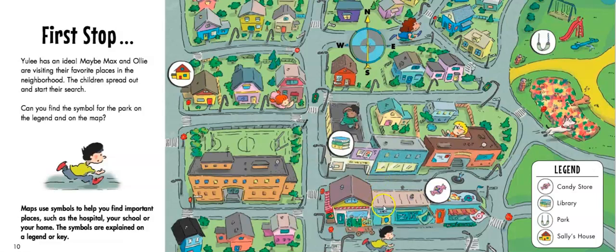In this section, we have an illustration of a map here. And I'm going to look a little closer here. The legend says that there's a candy store, a library, a park, and Sally's house. First stop. Yuli has an idea. Maybe Max and Ollie are visiting their favorite places in the neighborhood. The children spread out and start their search. Can you find the symbol for the park on the legend and on the map?